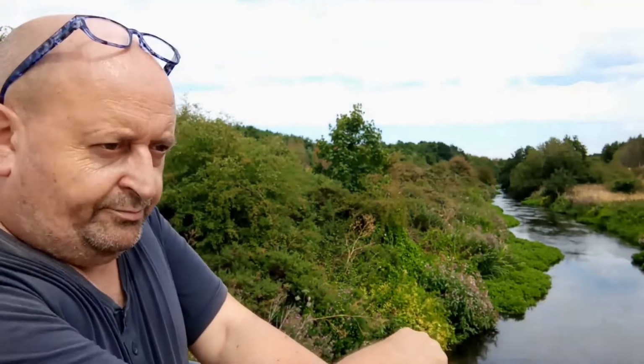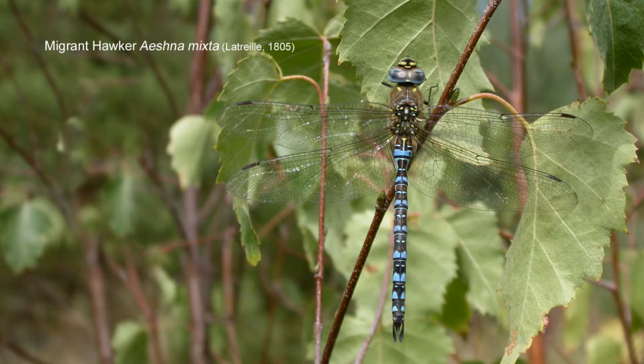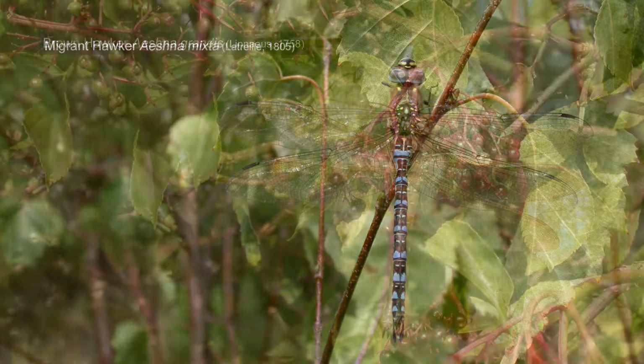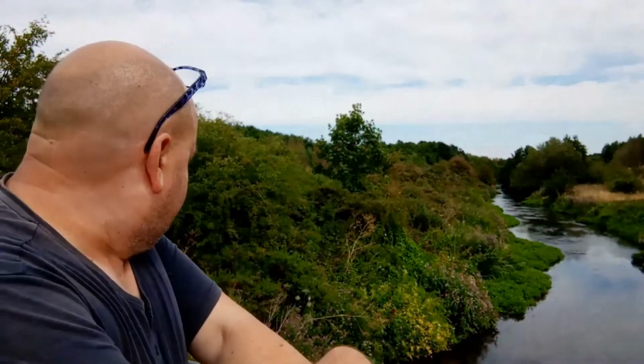But this old bridge here is ideal to watch several species of hawkers that are hawking up and down and patrolling this stretch of the River Meden, and there's brown hawker and a range of other species. There's not so many damselflies here though at the moment.